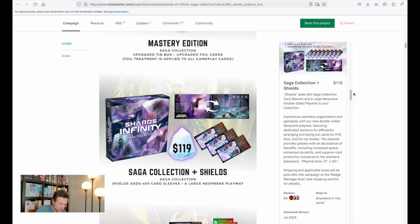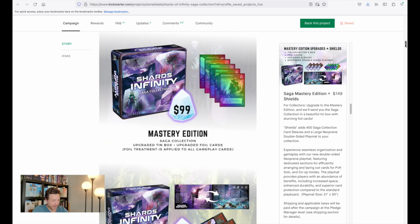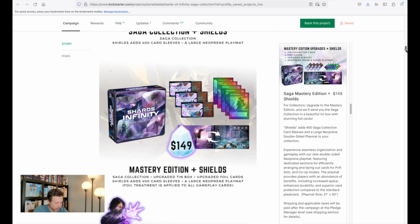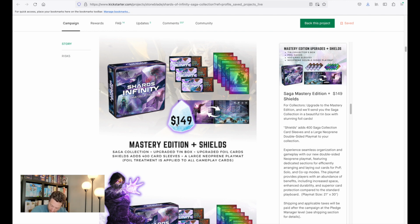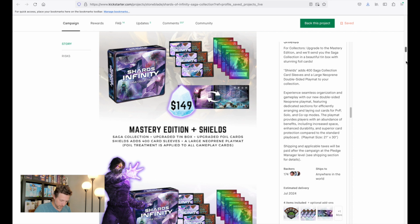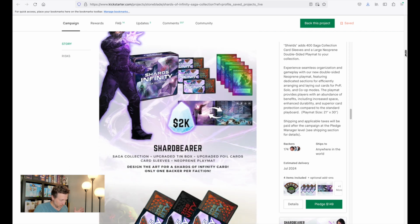So if you want to go even a little bit further to this pledge level here, the Mastery Edition plus Shields, you're essentially combining this pledge with the foil cards and this pledge with the sleeves and the neoprene mat. You're getting everything. This is $149, $30 continental US shipping on this one, so $179 total. And I believe that's all she wrote for this campaign. But it's going to deliver in July 2024, so we're about a year off from this one delivering.